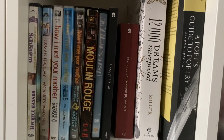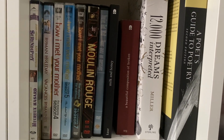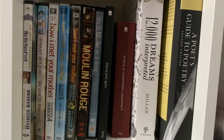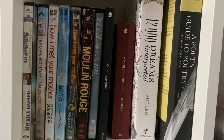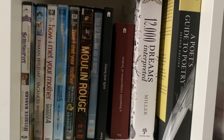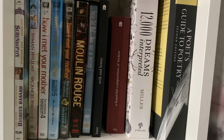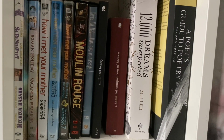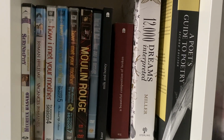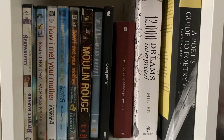I've got a couple movies, a couple TV shows. Serendipity and You've Got Mail are two of my favorite movies of all time. And then I do have Roman Holiday on here, as well as Moulin Rouge and three seasons of How I Met Your Mother. I also have two poetry books. There I have Milk and Honey and A Beautiful Composition of Broken. And I have A Dream Interpreter and A Poet's Guide to Poetry by Mary Kinzie, which is a textbook for one of my classes as well.